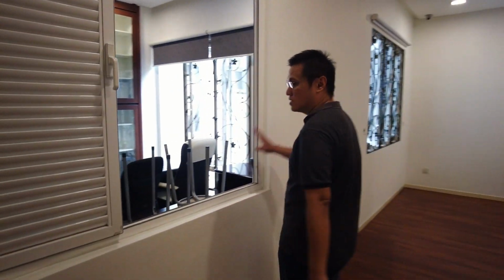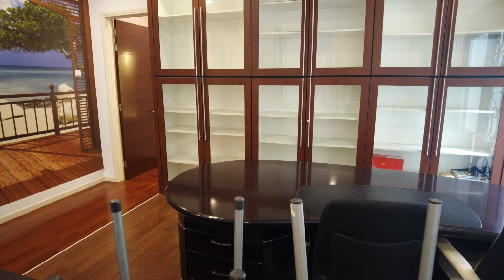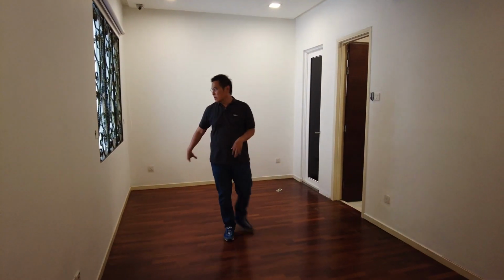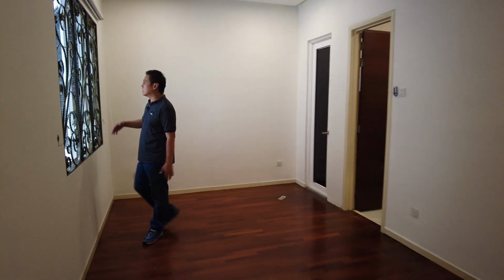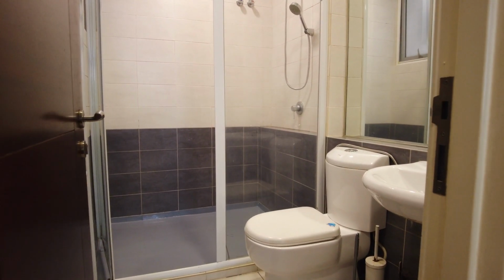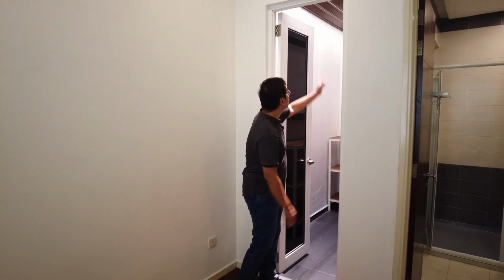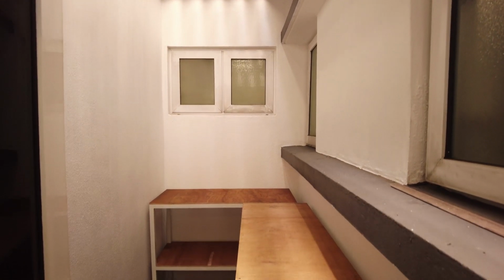So this space, they have a window here. It looks like a privacy window anyway. So this room, you get all your natural lighting and ventilation from the air well up here. And this corner, we have an ensuite bathroom. And also we have another area here, which is the storeroom, with natural lighting and ventilation as well.